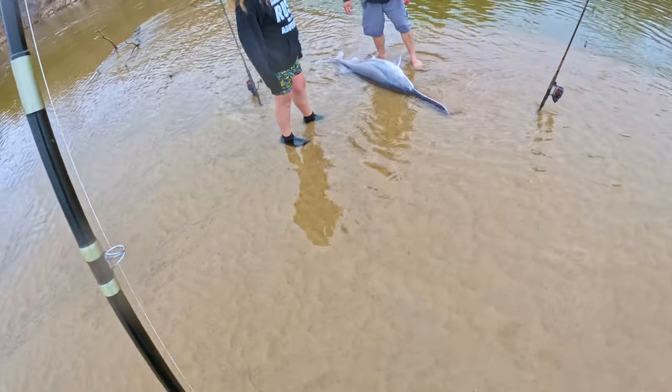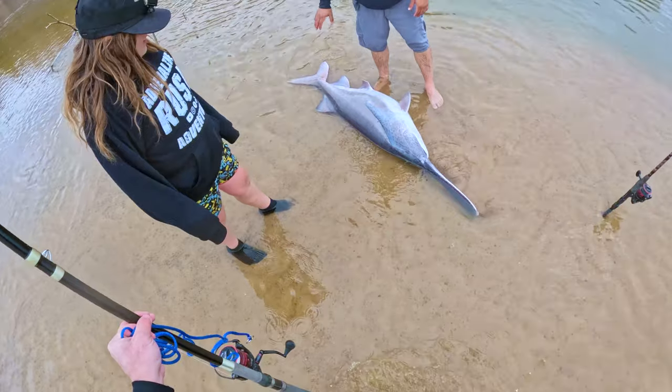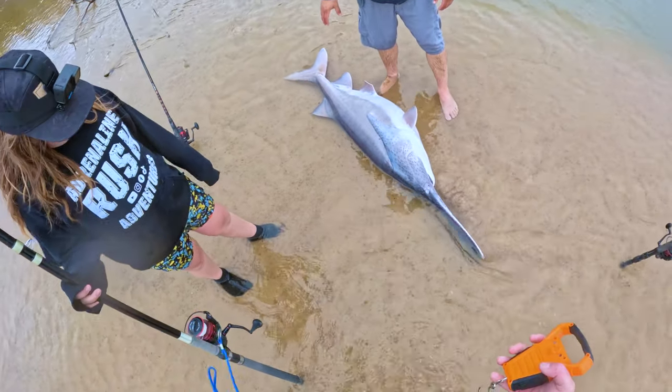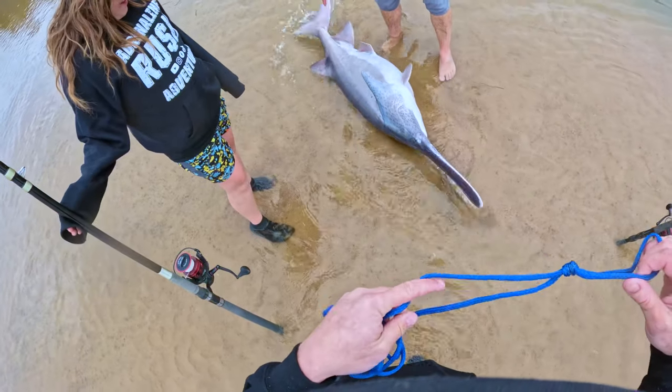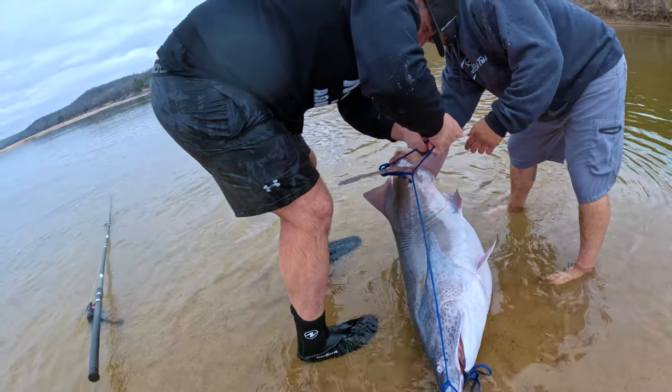It is a fat one. That's probably the biggest one of the year. Definitely the biggest one of the year. Yeah. Holy cow. He might be 100. Let's see. I think maybe a 90 pounder.